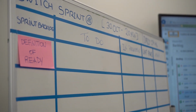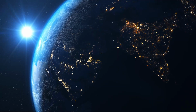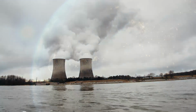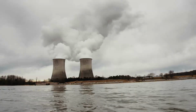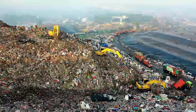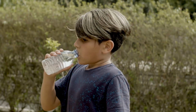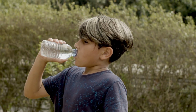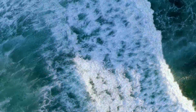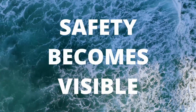The global water quality monitoring market continues to grow as climate change, aging infrastructure, and population growth increase contamination risk. Yet, no widely adopted, low-cost, real-time household early warning system exists. We are not trying to replace laboratories. We are redefining the first line of defense. Water should give life, not take it. Contamination may be invisible, but with EarlyDetect, safety becomes visible.